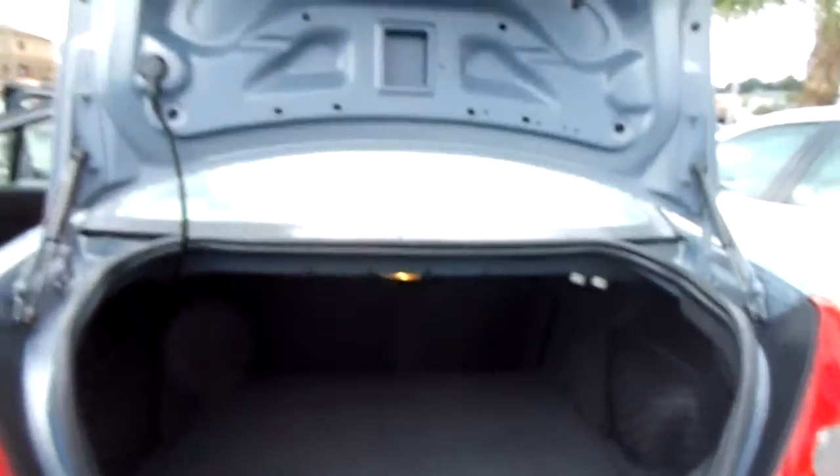And the trunk also has a remote trunk release. A lot of space for groceries, and the seats actually do come down for more room if needed.